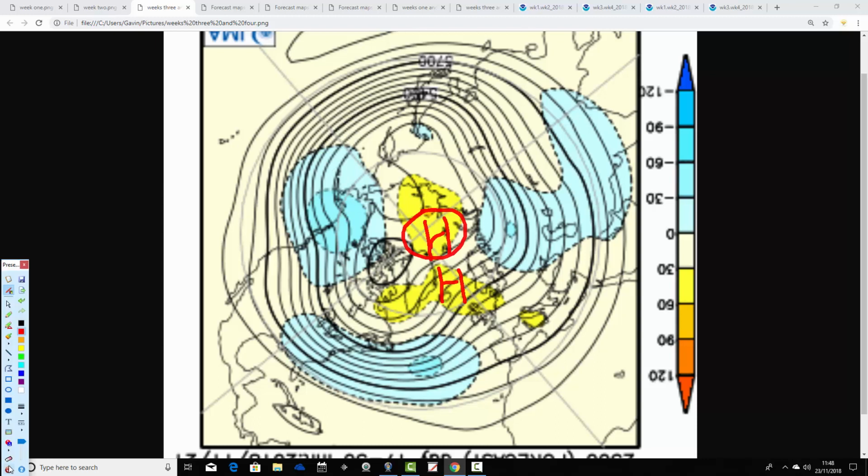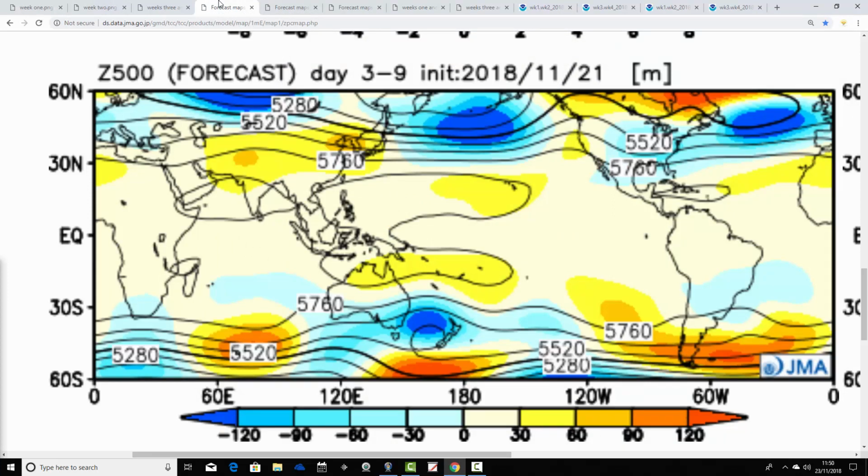If that happened, if you started to form a big area of high pressure somewhere around there, then again you could start to force much colder air out from the North Pole. So quite an interesting week 3 and 4, 500 millibar height anomaly there.